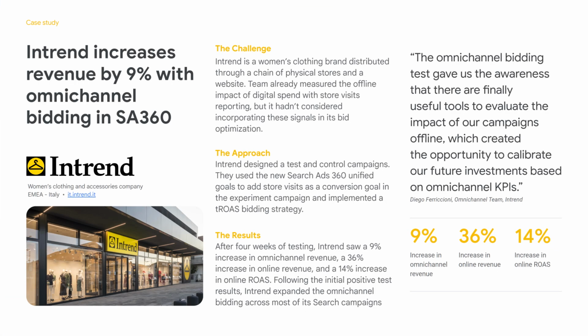Italian fashion brand called InTrend incorporated store visits into their value-based bidding and tested it against a control campaign. They saw an increase in both omnichannel revenue and online revenue. They were aware of the impact of digital marketing on in-store sales for a while, but with this approach, they could finally estimate it with confidence.